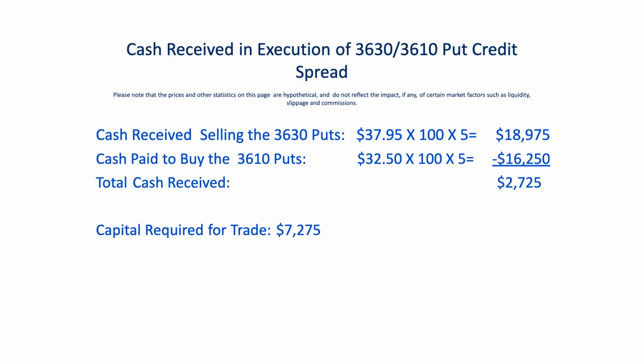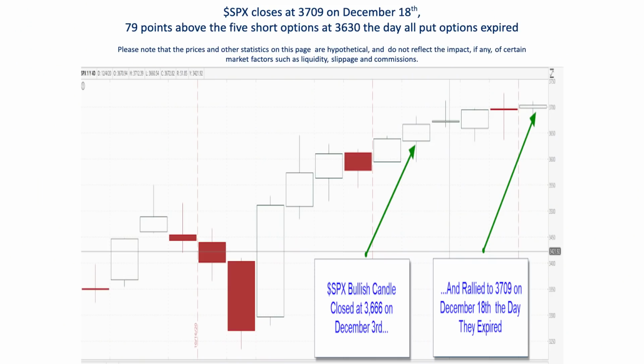Now, your broker, for risk management reasons, is going to require that you have at least $7,275 in your account to make this trade, which is the worst case scenario on the trade. Let's move forward 15 days to the day that these options expired. And as you can see from the price chart, the SPX closed at 37.09 on that day, December 18th, during that fourth and final 4-day candle since we received that bullish signal on December 3rd.